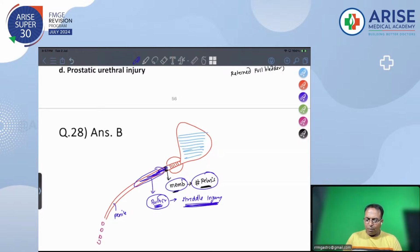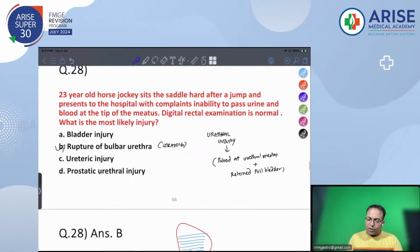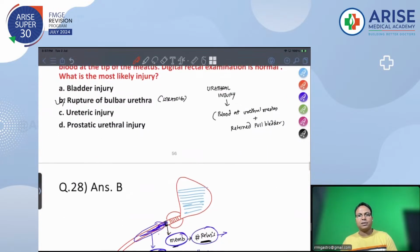You just remember, bulbar urethra is in the groin. Membranous urethra is higher up, very close to the prostate. So membranous urethra will rupture only in fracture pelvis. Bulbar urethra will rupture in straddle injury. In this question, the jockey sits on the saddle hard after a jump in a horse ride. Therefore, the bulbar urethra got injured. So the rupture of bulbar urethra is the answer for this question.